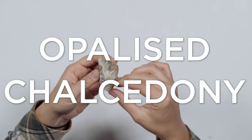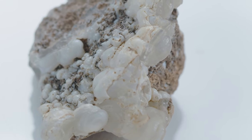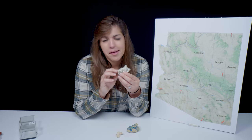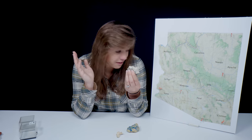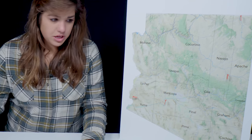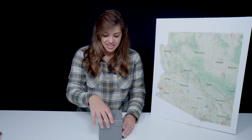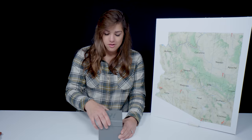So then we've got our opalized chalcedony. This actually comes out of Joshua Tree, Arizona. When I first saw the specimen, I was like, oh yeah, Joshua Tree, California. But apparently there are Joshua trees in Arizona and they're in Yavapai County. So let's do our pin in Yavapai. There we go.